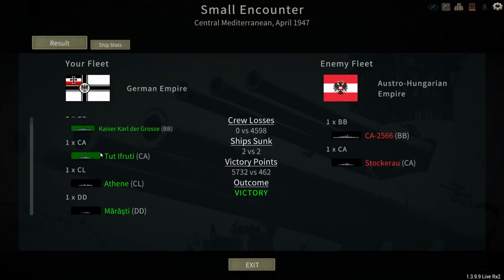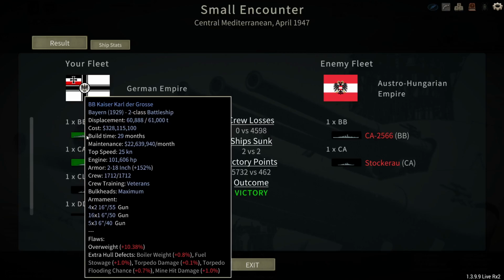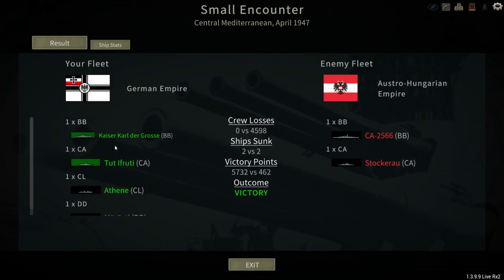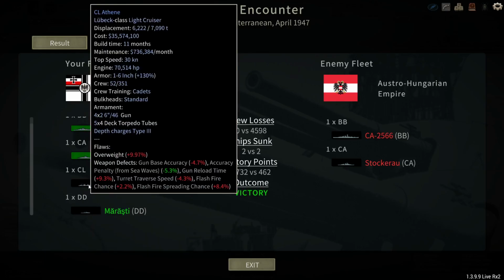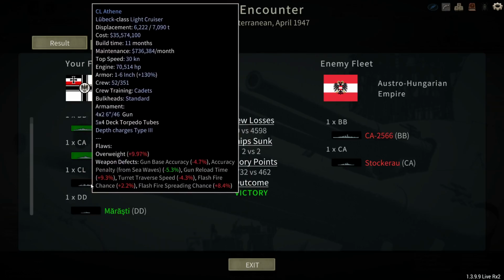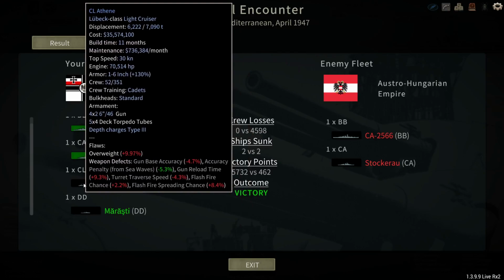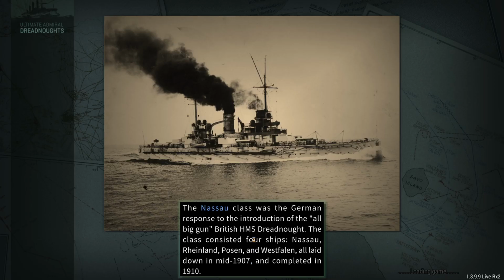But at least now, the next time the Kaiser Karl der Grosse is pulled into a battle supported by allied ships, my allies will hopefully turn up with something a little bit better. I know this is actually my design, it's just not a very good one. Just for some reason my allies wanted to buy it, even though I didn't. I never built any of those for myself.